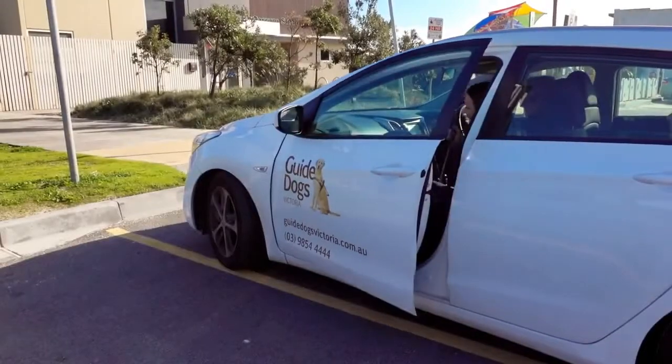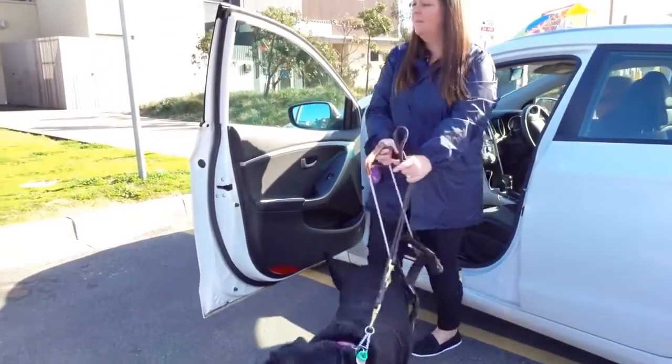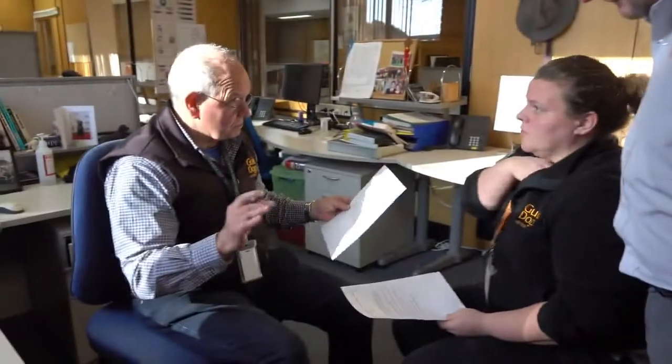So there's over 200,000 people in Victoria who have blindness or have low vision. Around about 2,000 of them receive services from Guide Dogs Victoria. We have over 50 people who are involved in the breeding, the training, the development of guide dogs here.